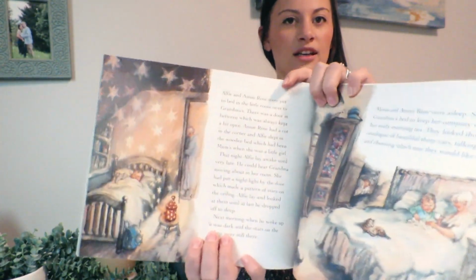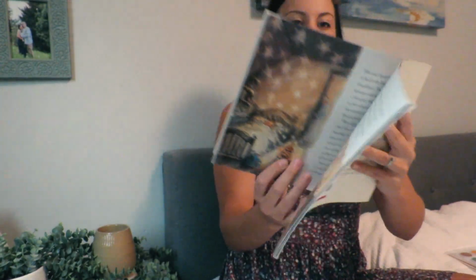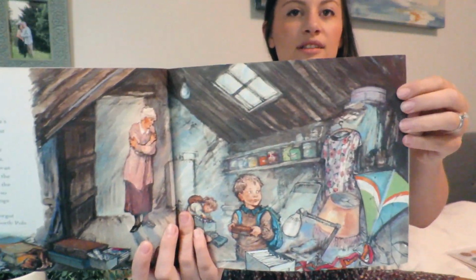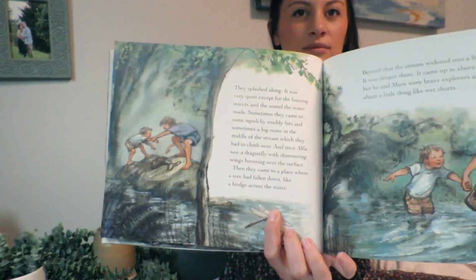The pictures, illustrations if you will, are just beautiful. And we also have, so Shirley Hughes, we also have a poetry book by her, which I just love. I just think these books are so pretty and the stories are great. Like he's going through the river with his mom, which is what we do all the time.